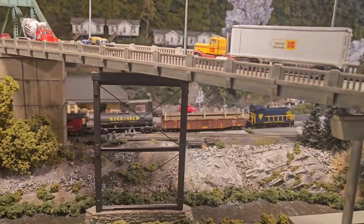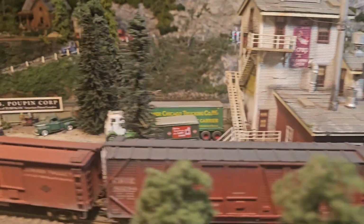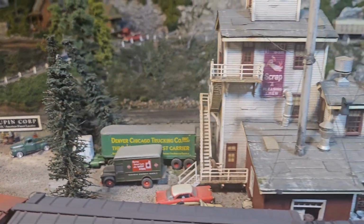Right. This is UB Poopin'. And UB Poopin' is pretty funny. Makers of Turticol, America's finest laxative. Interesting structure.